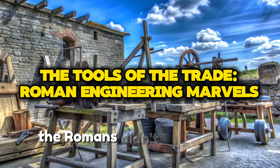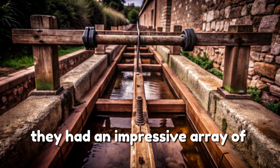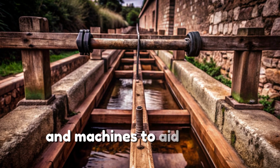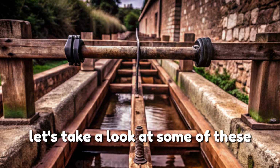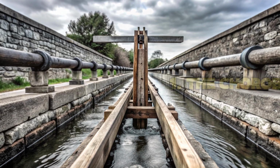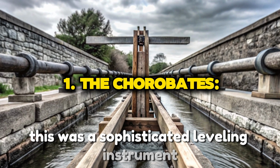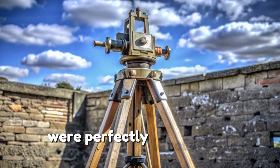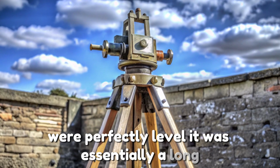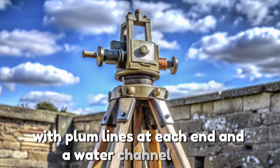The Romans didn't just rely on manpower, they had an impressive array of tools and machines to aid in their construction efforts. Let's take a look at some of these ancient engineering marvels. The chorobates. This was a sophisticated leveling instrument used for ensuring that aqueducts and roads were perfectly level. It was essentially a long wooden beam with plumb lines at each end and a water channel on top.